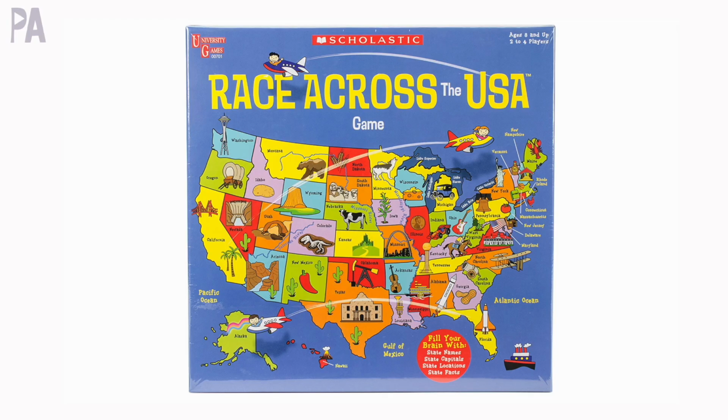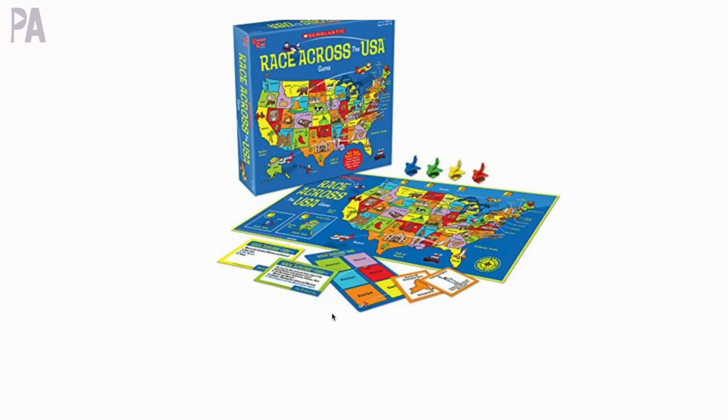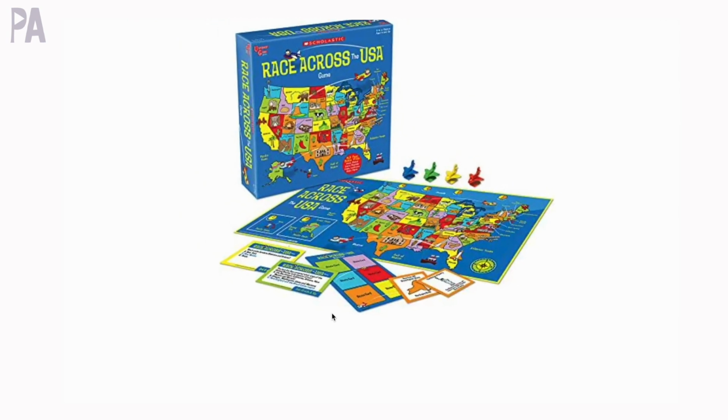Race Across the USA from Scholastic is another great learning game. This is a really good one to help your kids know the states, names, capitals, also where they are located. So in this game, you're working on all of that United States trivia, plus you get to know what each state is famous for. It was even good for myself to learn about the states and what they're known for as well, and a good refresher on capitals.